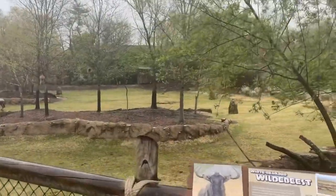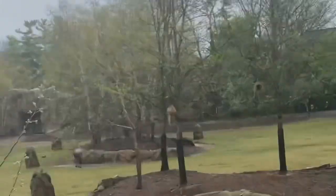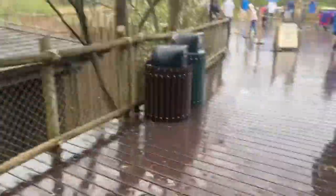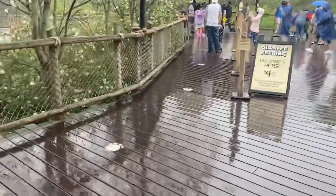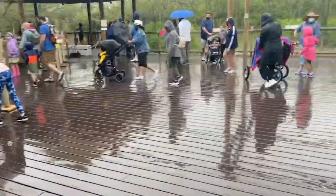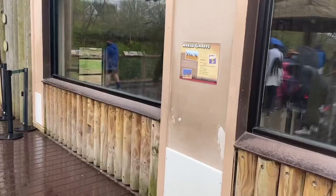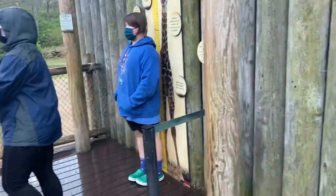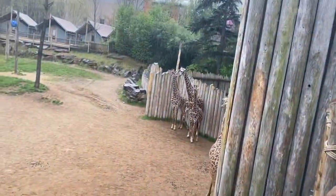Stop over here, people. $4 to feed the giraffes. Standing there for a family portrait.